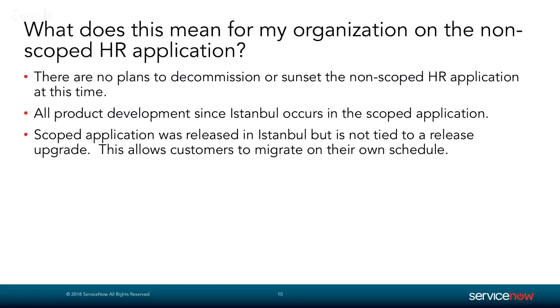The scoped application was released in Istanbul, but it's not tied to a release upgrade, which gives you the ability to migrate at your own schedule. You can take, for example, Jakarta or Kingston without migrating to the scoped HR application, since they are separate plugins. However, with that approach, you would not receive the additional HR functionality that would come with Jakarta or Kingston until you are on the scoped application, since that is where that development and those features are being built.